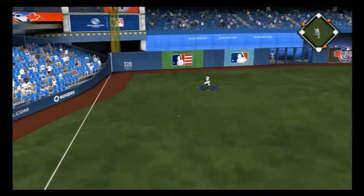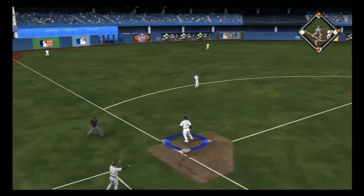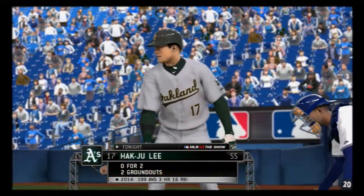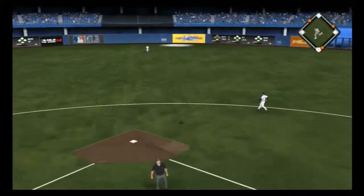Line to left. That's in there. Base hit. Around third and being waved on home. And that's going to break our tie as the runner scores from second to make it a 4-3 ball game. Point now where I would figure one more base runner and that'll be the end of the line.